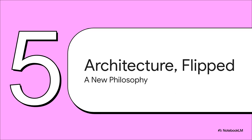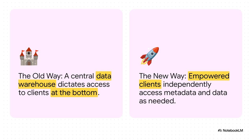But what's really profound about this entire approach is how it flips the whole philosophy of data architecture completely on its head. The old way was like a fortress. You had this giant central data warehouse sitting at the top like a king on a throne, dictating all access. If your application needed data, it had to go through the main gate and ask permission. The new way flips that entirely. It empowers the client. Any application, any scientist can now talk directly to the metadata catalog and the data storage itself, pulling exactly what it needs when it needs it. It is a fundamental shift from top-down control to user empowerment.